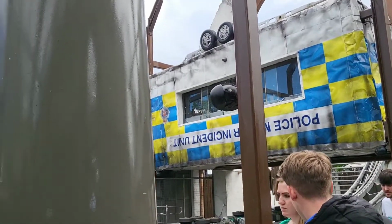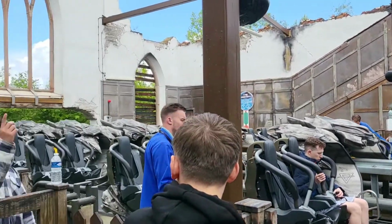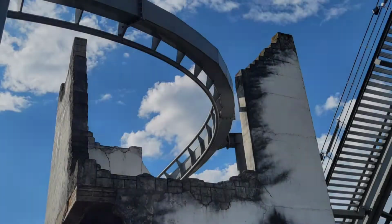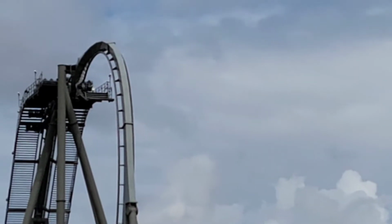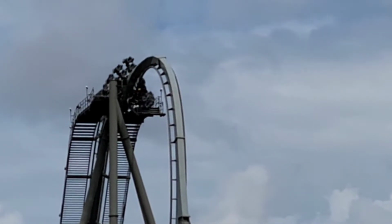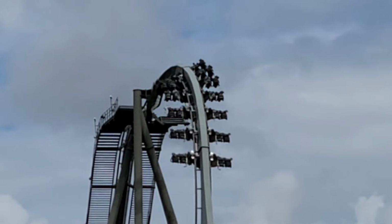The station is amazingly themed, especially the control room, which is in a police caravan upside down. The particularity of this coaster is the near misses, and those ones are kind of extreme. And then at the end of the chain lift, you got the inversion that makes the first drop just a different experience compared to the original prototype.